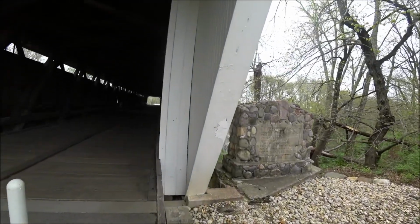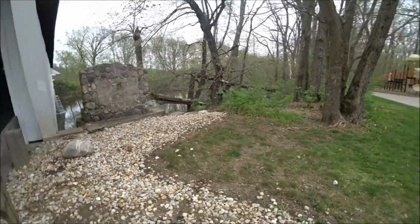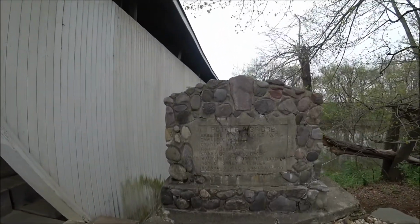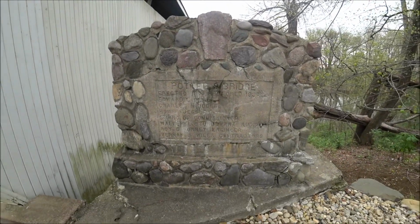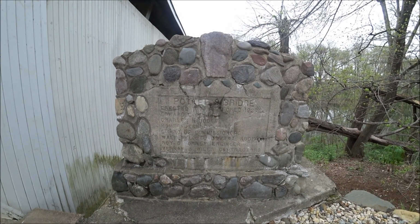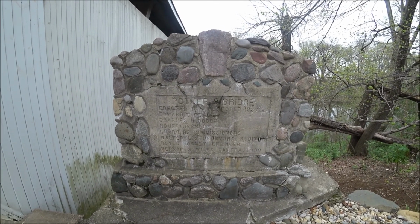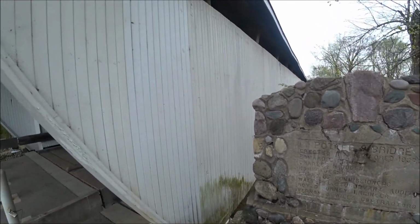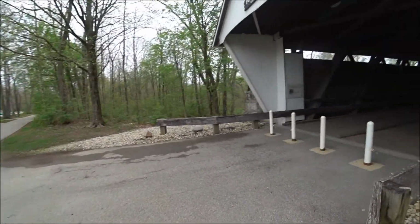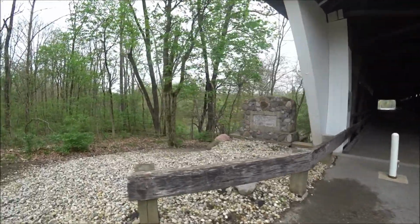This was, I probably can't even read it. And you can stop the video to read it. Just if you want to know what it says, you can stop the video and do the best you can. It's really kind of weathered bad, but it was erected in 1871, and it's still nice, but it's going to need some more work done on it. Soon it's going to need some more paint. I think it's had a new roof, but the roof is deteriorating.